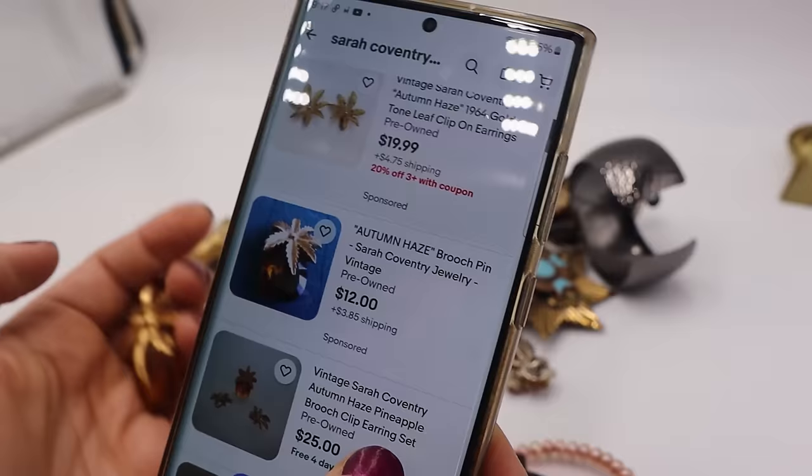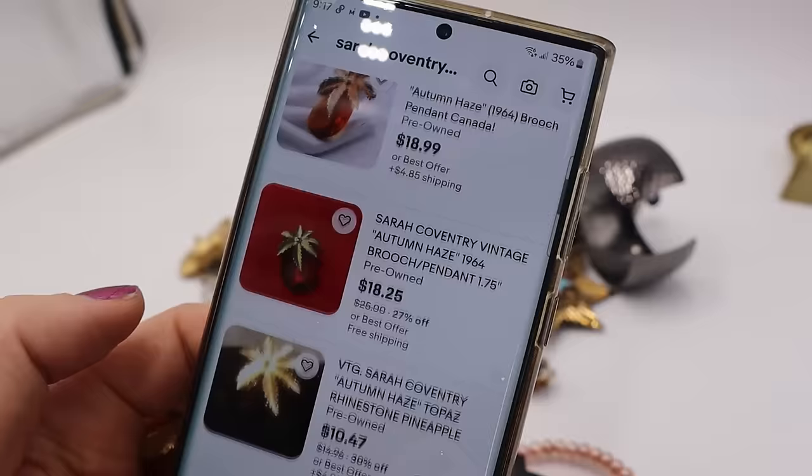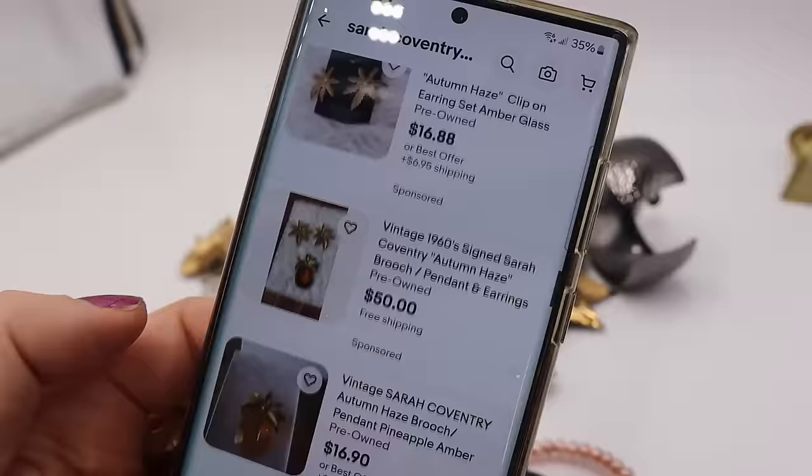Okay, this is what I'm talking about. This person is underselling themselves right here for $25 free shipping. And they have a demi pour. So, yeah, it looks like earrings and brooch. So now I guess I can sell it as an earrings and brooch set.